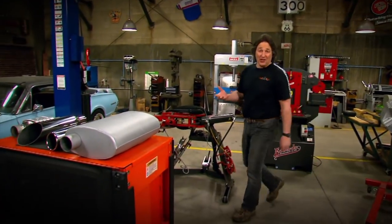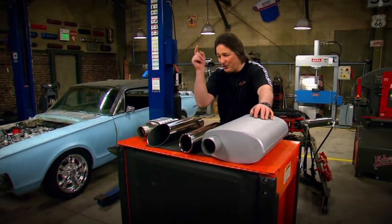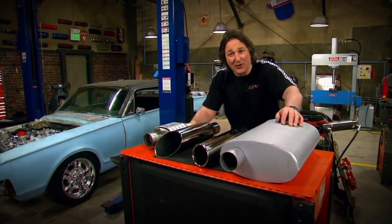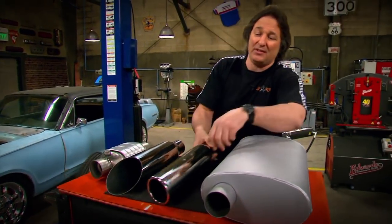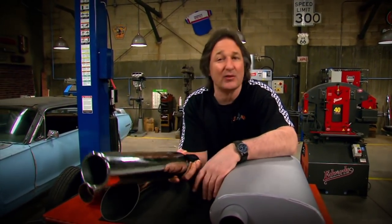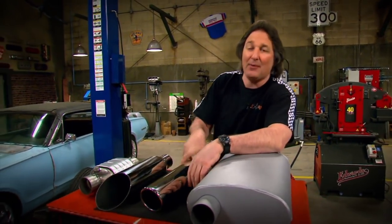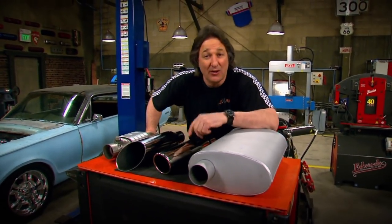When you're laying out an exhaust system, most people spend a lot of time and money picking the right muffler and the right tips and the catalytic converter and all that stuff. And that's important. But just as important is how it all goes together. And I'm not just talking about if it fits or if it leaks or not. No, I'm also talking about is it serviceable and can you replace these parts when they go bad?